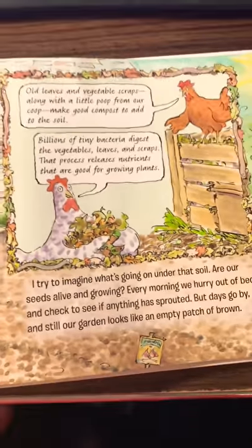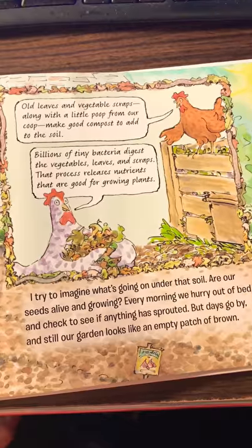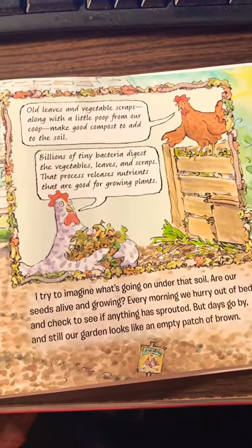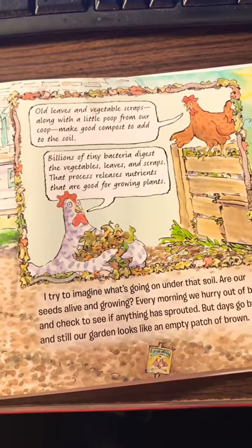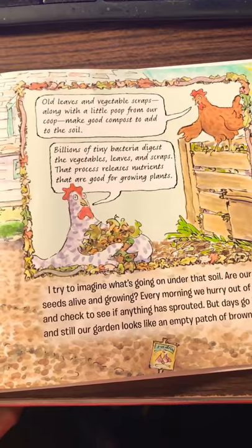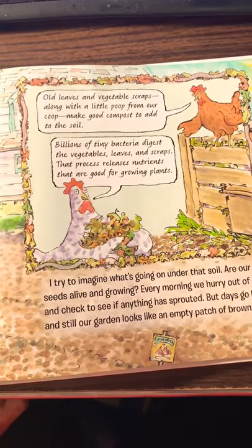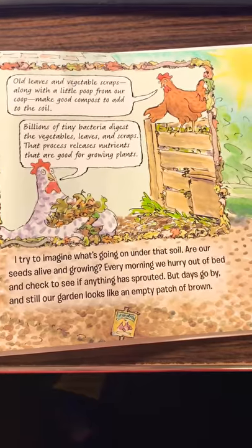Old leaves and vegetable scraps, along with a little poop from our coop, make good compost to add to the soil. Billions of tiny bacteria digest the vegetables, leaves, and scraps. That process releases nutrients that are good for growing plants. I try to imagine what's going on under that soil.